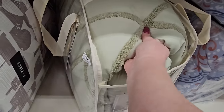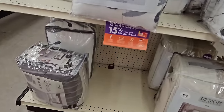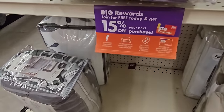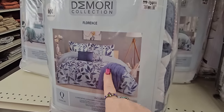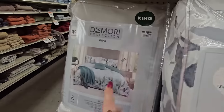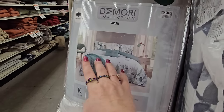And oh, that's nice. That's soft. I like it. And a lot of times they have deals like this. Join the Big Rewards and get 15% off. And look at that. Isn't that pretty bedding? Six pieces for $39.99, or you got this king over here for $49.99. Look at this. I love it.